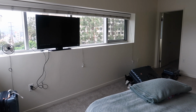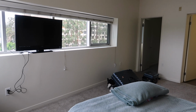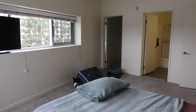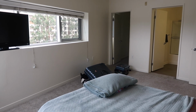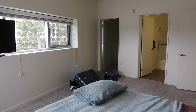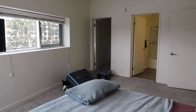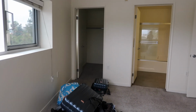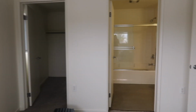I just have the TV up there right now, but it's such a beautiful, bright area, and this is definitely the quietest room. Even though it's on the corner, for some reason this room is very, very quiet, which is great because obviously I'm gonna be filming in here and I can't have all the traffic noise. But yeah, it's gonna be an adjustment. I used to live somewhere so quiet, and now living back in a city is kind of new.